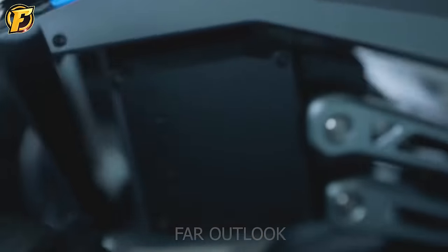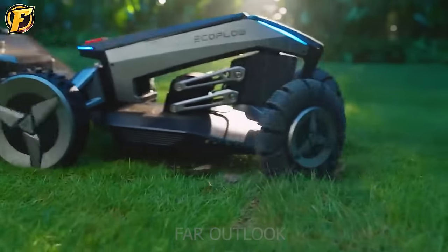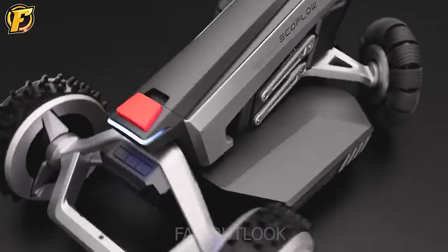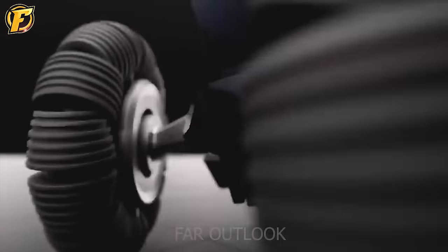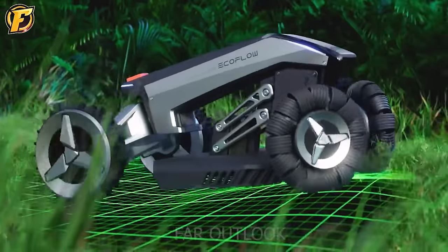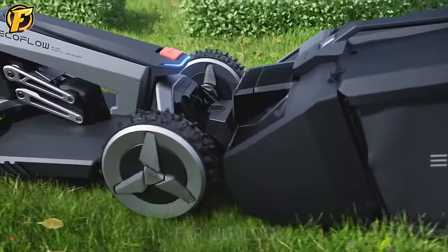Welcome the tranquility and environmental friendliness of the EcoFlow Blade robot, the perfect solution for tending to lush gardens. With its virtual boundary feature, Blade allows you to clearly define the area needing grass cutting, providing complete control in space management.